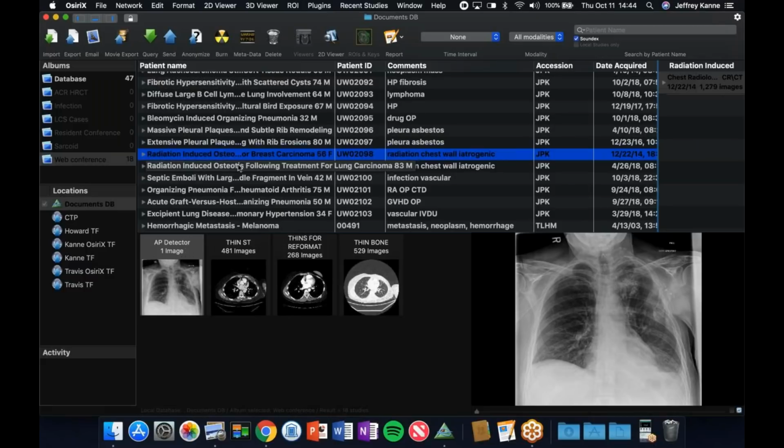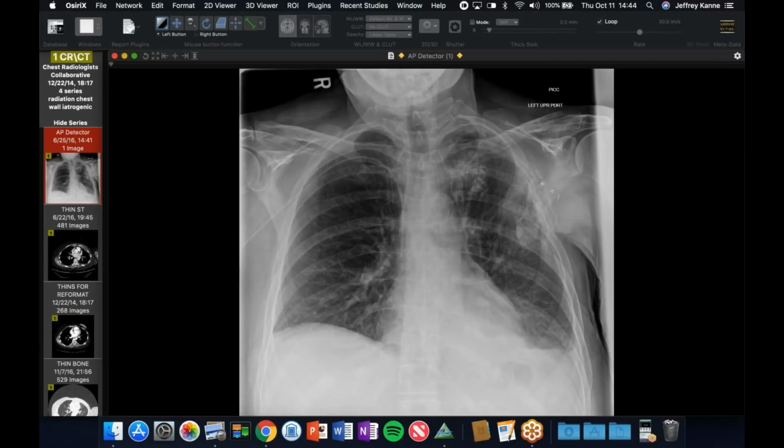Okay, here's another pair of cases that came back to back. And both of these patients had radiation therapy. This is a 56-year-old female who had breast cancer, had a surgery and radiation. And this was a radiograph back in 2016. And you can see there's clearly an abnormality of the chest wall. There's some calcification or ossification, and these bones look a little irregular.